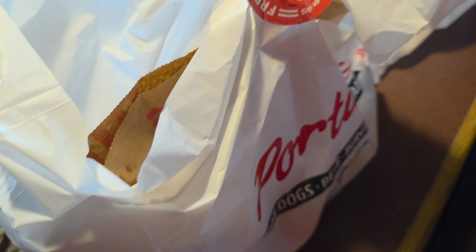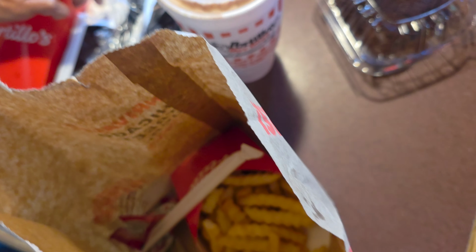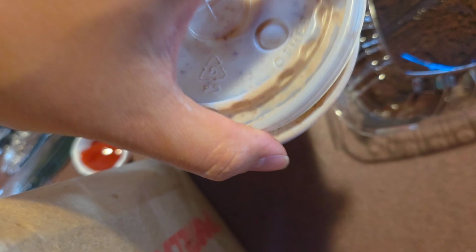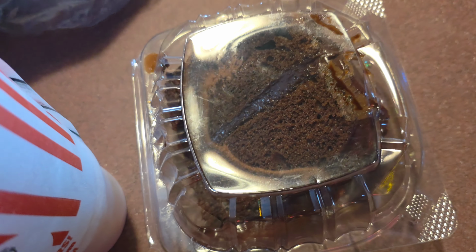We're gonna open this bag. Okay, here's the other fries. These are supposed to be well done, but they seem the same. They're exactly the same. They're not extra well done or anything. Here's the chocolate cake shake. We'll eat that later. And the slice of cake.